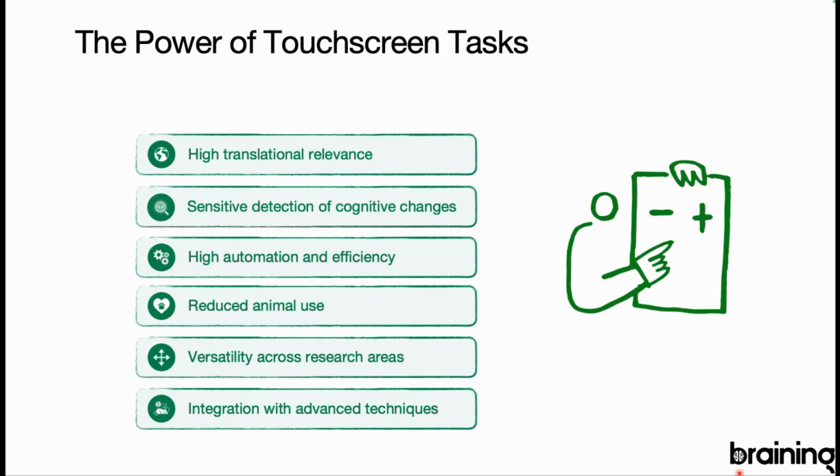Additionally, it can be integrated with more advanced techniques like optogenetics, photometry, video tracking, and also electrophysiological recordings. That would allow researchers to gain deeper insights by combining the behavioral data with precise neural activity measurements.